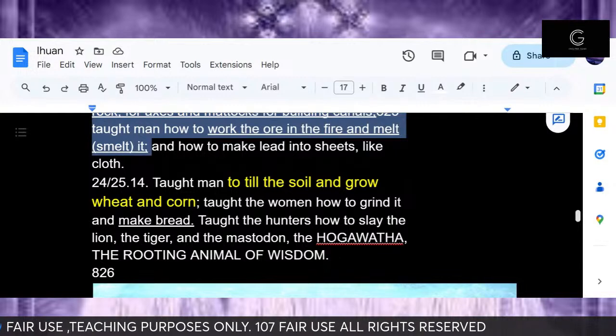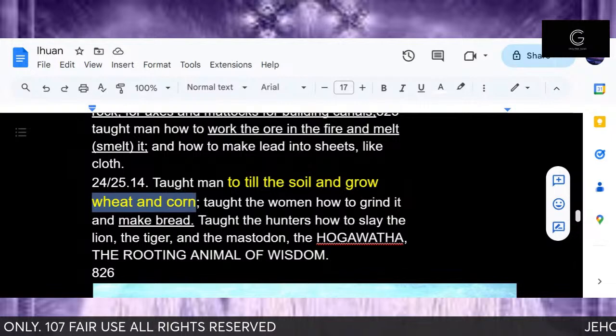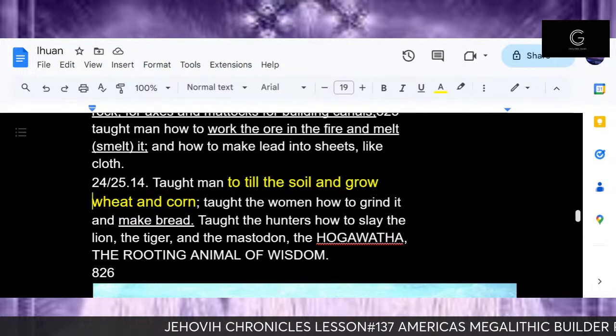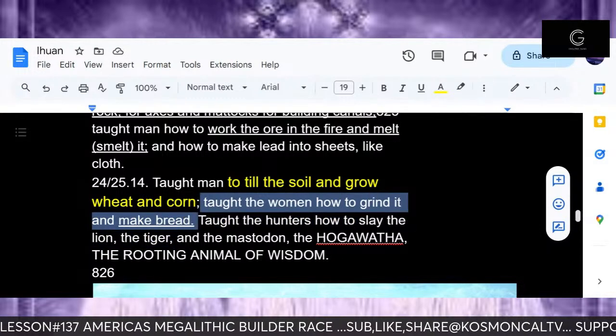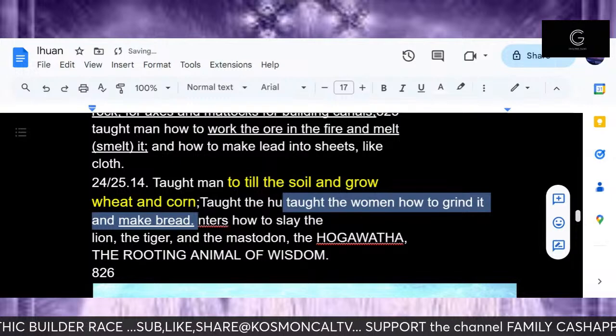He taught man how to what? To till the soil and grow what? Wheat and corn. If that ain't saying this is America, I don't know what is. Look, your ancestors came back and taught the women how to grind the wheat and the corn and to make bread.